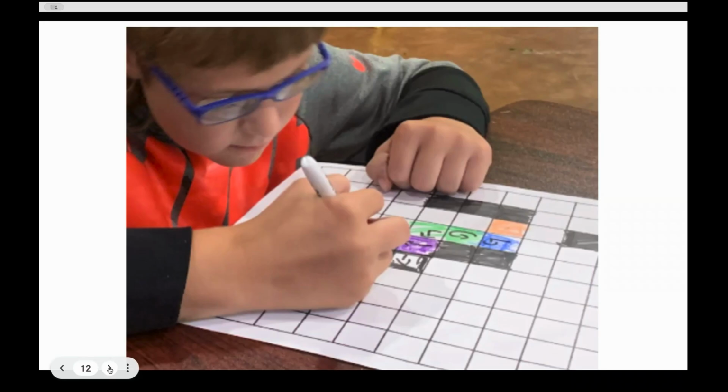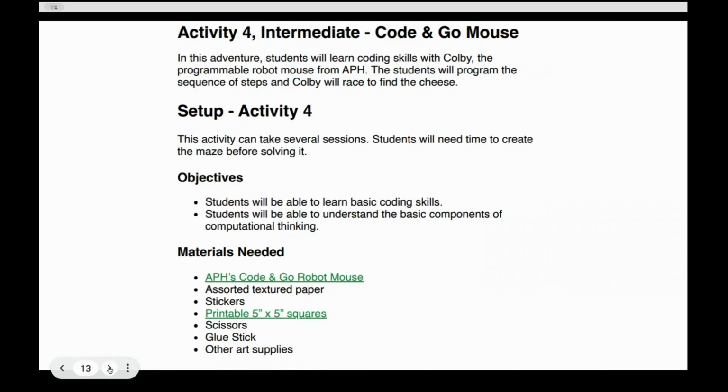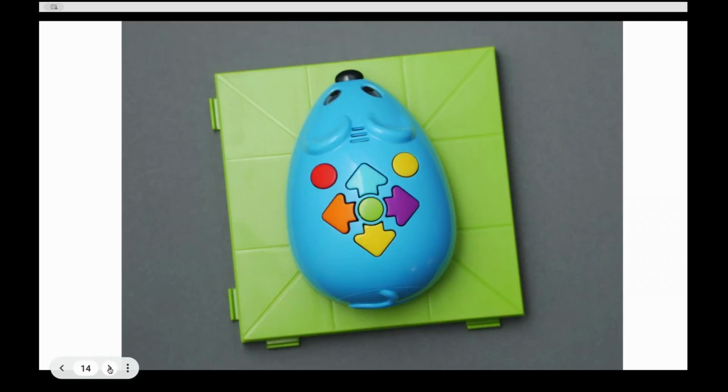Armed with textured palette, it's time for students to stake their claim. They'll chop their materials into pixel-sized pieces to construct vibrant creations amongst the graph paper grids. With the intermediate adventures, programming concepts crisscross activity 4 and 5's landscapes as we code Colby the Code and Go robot mouse to traverse the towns and mazes we design.